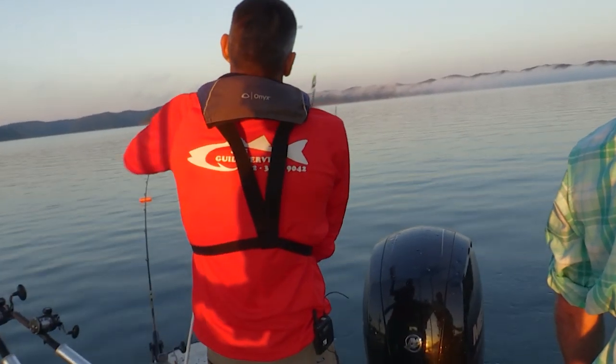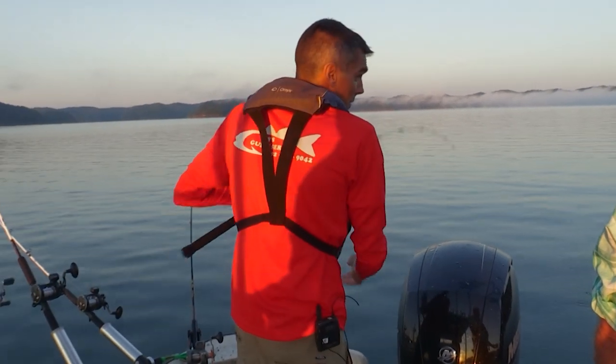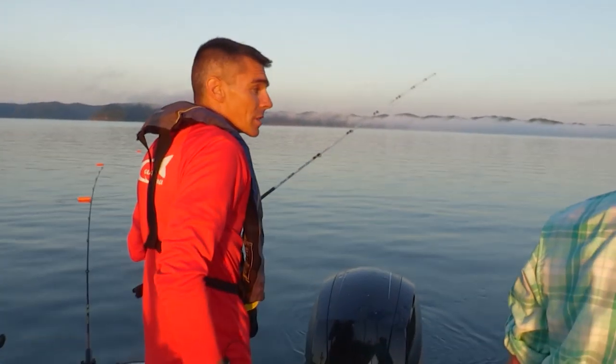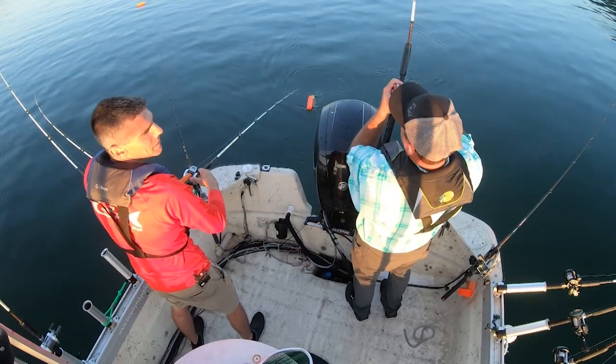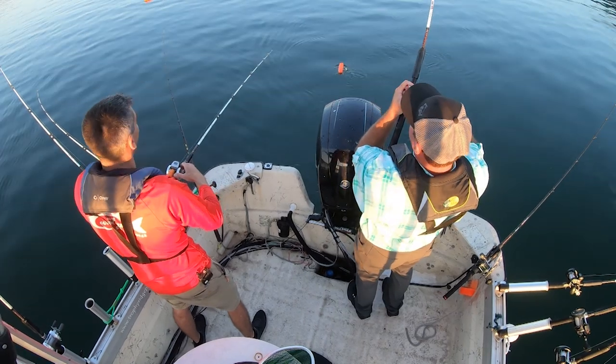What's the biggest one you've seen? 38 is the biggest that's been on my boat. Okay. I'm trying to break that 40-inch mark. Maybe we can do it today. Uh-oh, fish on. There we go. Guess what rod that is. Yeah, it sure is.